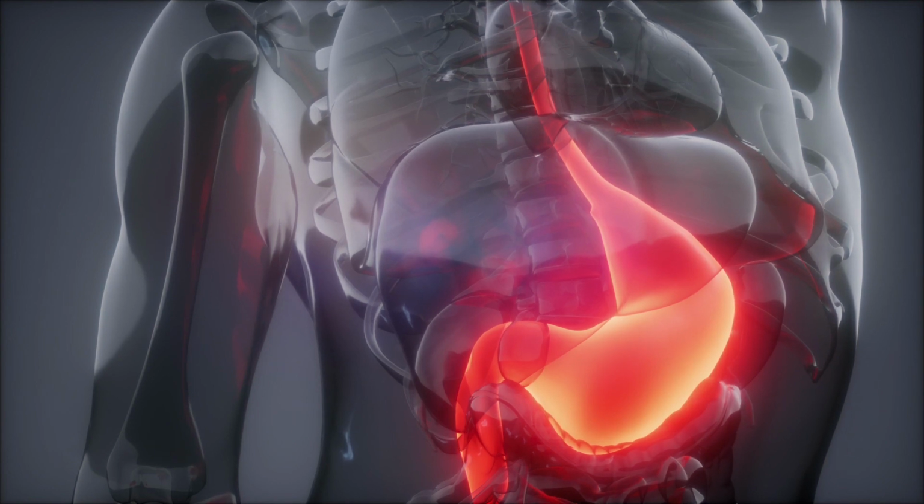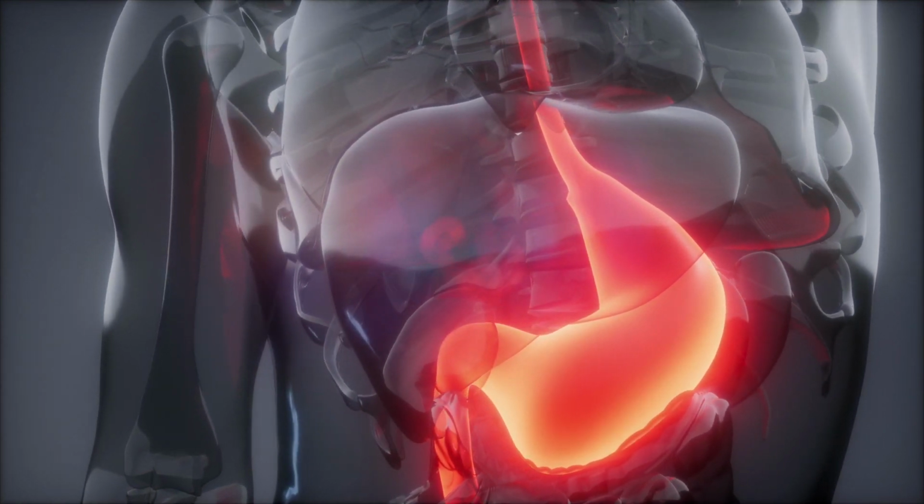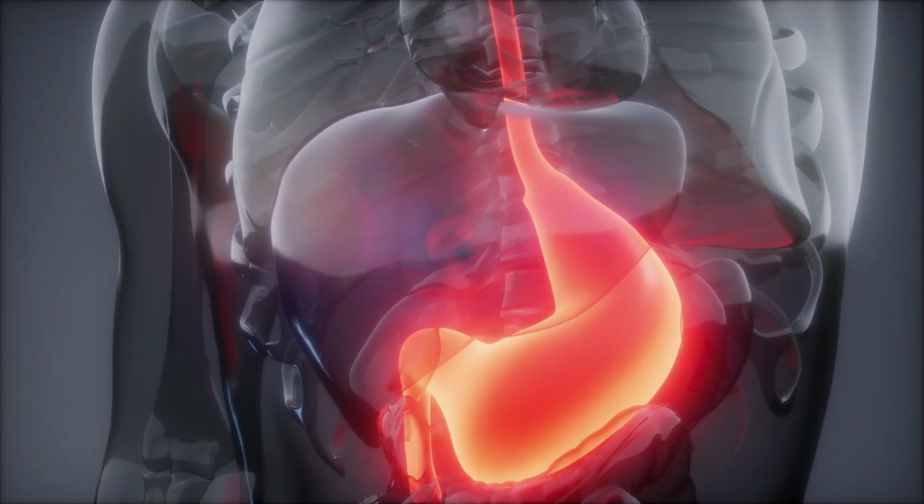Gastroesophageal reflux disease, or heartburn, is a pretty common problem a lot of people face. It's essentially because the muscle at the bottom of the esophagus, that's to prevent acid from going from the stomach to the esophagus, is not functioning properly. So that causes you to feel, especially when you've had certain foods, a burning sensation in the middle of your chest. This can be treated both medically and surgically.